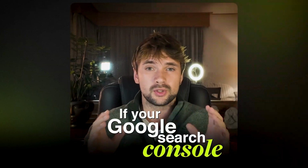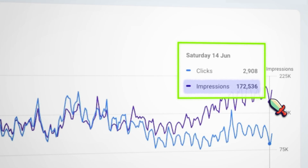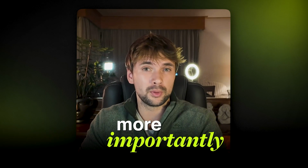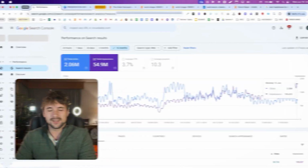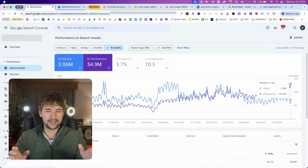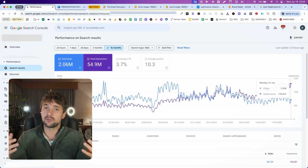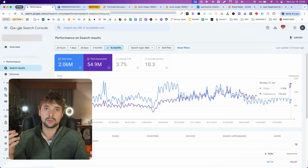If your Google Search Console looks anything like this, with impressions shooting up while clicks are going down, you're not alone. And more importantly, you're not crazy. This is happening to virtually every e-commerce store out there right now that has any sort of informational content on their website, but eventually this is also going to be happening for collection pages and also your product pages.